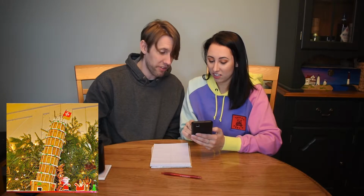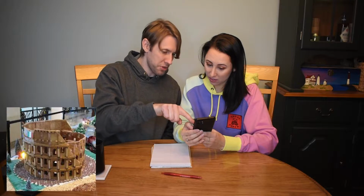All right, I'll show you the Tower of Pisa. That does look pretty cool, but that looks a hell of a lot harder than the Eiffel Tower. Especially to get it to lean. I don't see how that would work with gingerbread. Unless you had a super thick base that you glued it to. I think there'd be some sort of metal rod or a wooden rod in the middle of it, like a dowel. You could do that, yeah. That one's pretty easy looking because it's flat, and then you're just doing piping work for windows. This looks pretty cool. That one's relatively accomplishable.